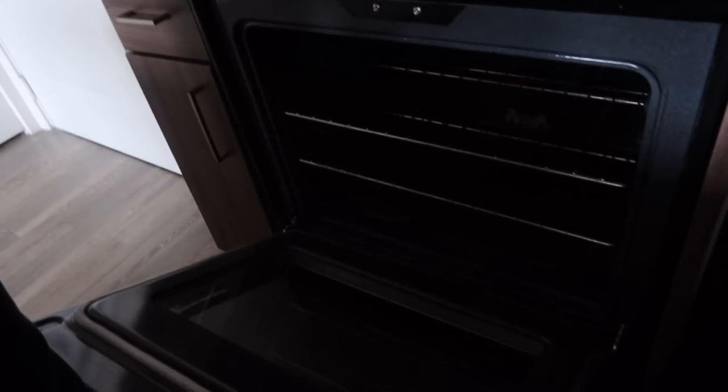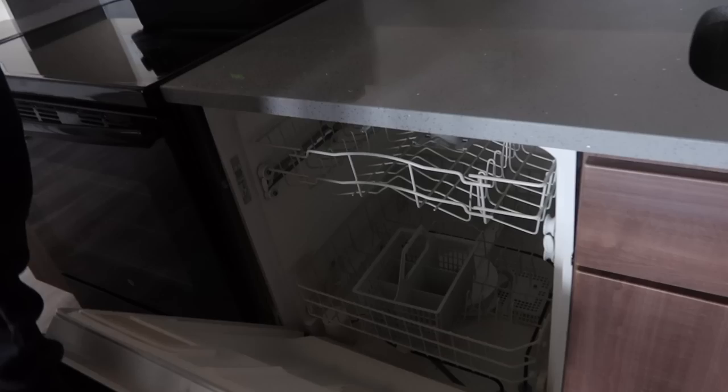This is what the inside of the oven looks like. You have a washer? I didn't even know that. These are the cabinets. Refrigerator. Freezer, you get your own ice machine. This is side A and B. I keep getting side D for some reason.